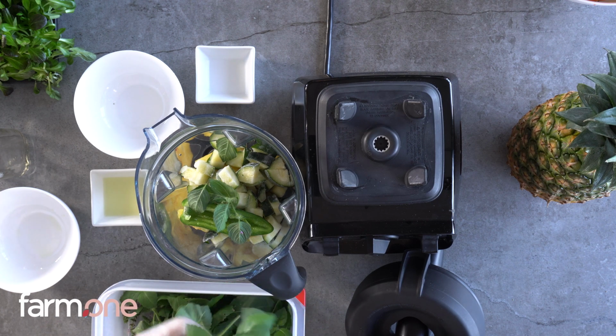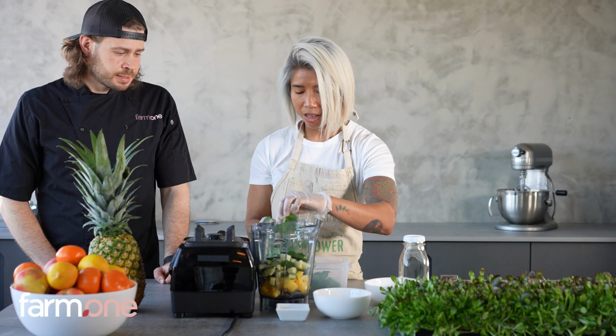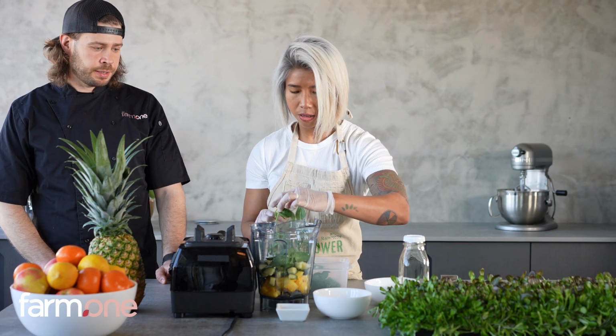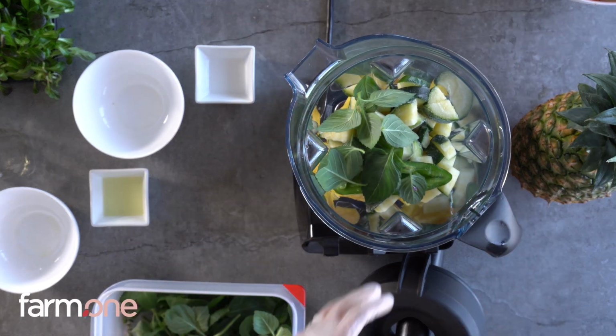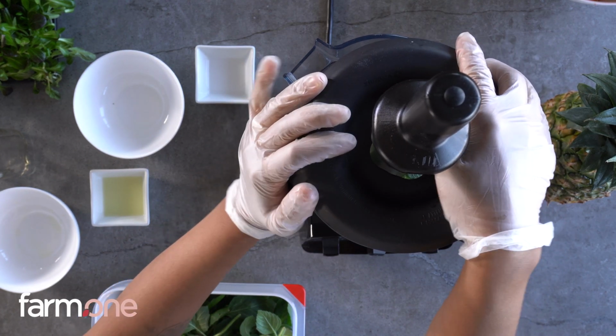It smells so amazing. As you said, you can smell it from down the hallway. Yeah, it's probably the most aromatic crop we have at Farm.One. It really shines through, and it goes really great with the tropical flavors you have going on here with the pineapple and the slight kick from the jalapeno. Really cool.